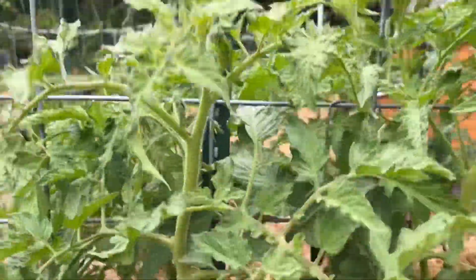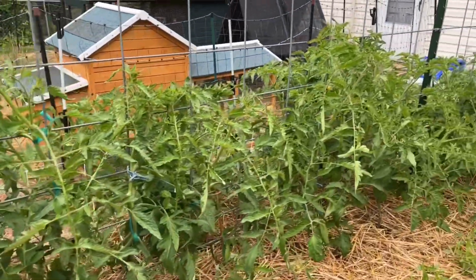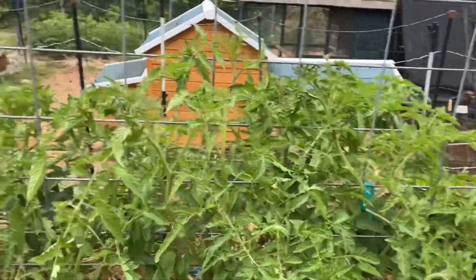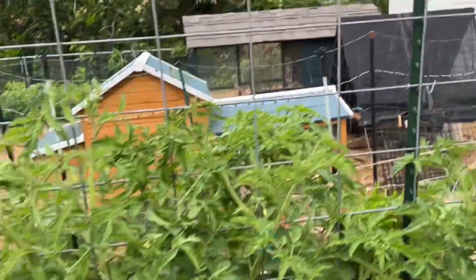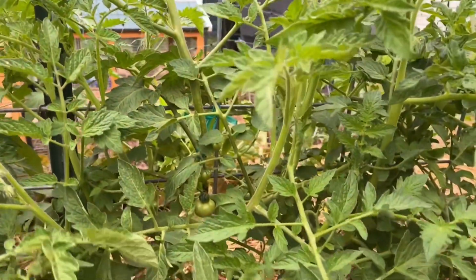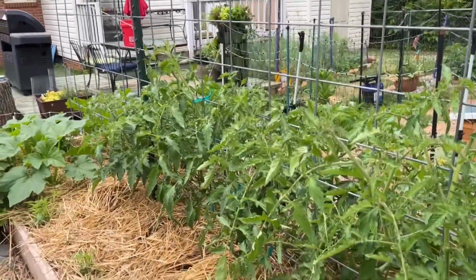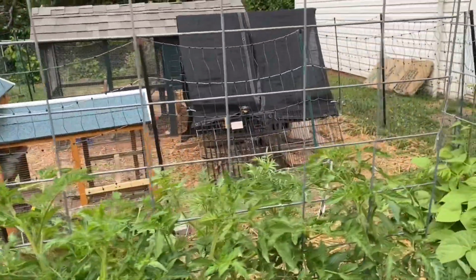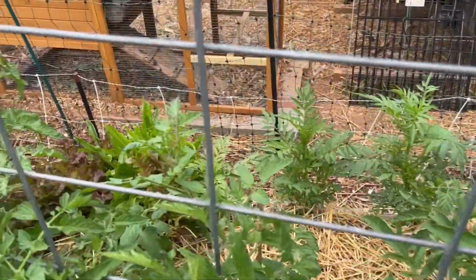The tomatoes that were just little bitty tomato plants in the ground are huge now. We have some good sized tomatoes getting started on here. So these are a bush tomato. They're Ace 55 bush tomato, I think. The rest of these are indeterminate: Amish paste, some Dr. Wychees, some Cherokee Purples. We've got some Sun Gold cherry tomatoes in the back.